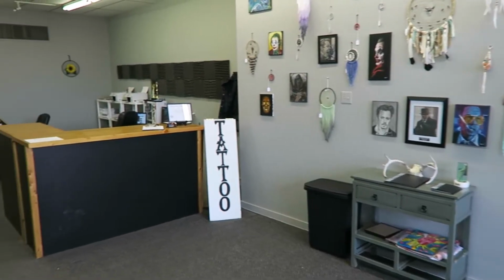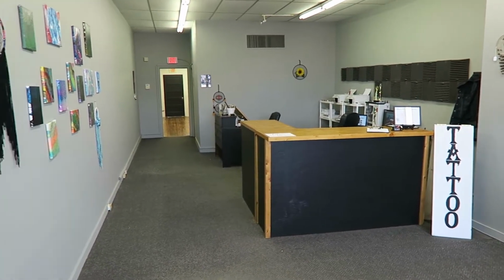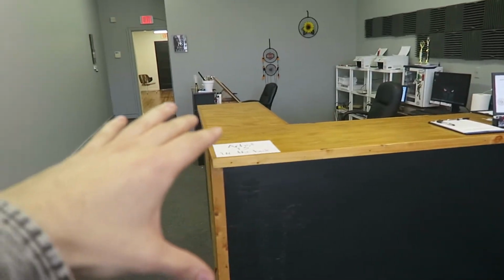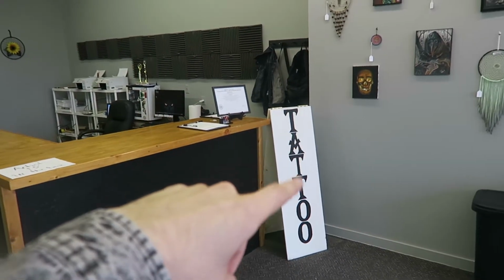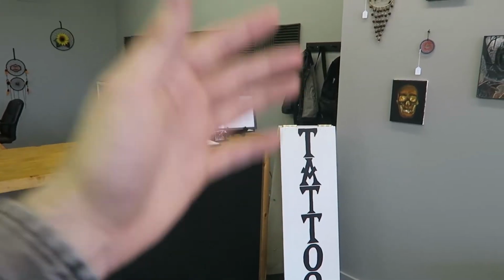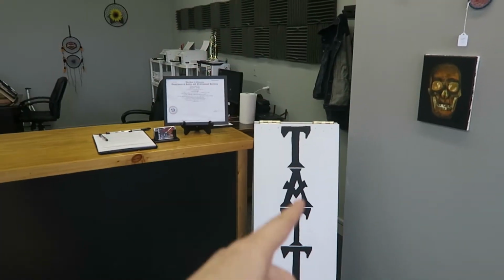So I realized throughout the whole video I didn't even show you guys this view of the shop. So this is right when you walk in, you come to the front counter, and this is actually a bar table I got on the Facebook Marketplace. This I actually got in a dumpster a long time ago, this tattoo sign here, and it just worked out really good because I ended up starting my own tattoo shop. So I don't know, I got that.